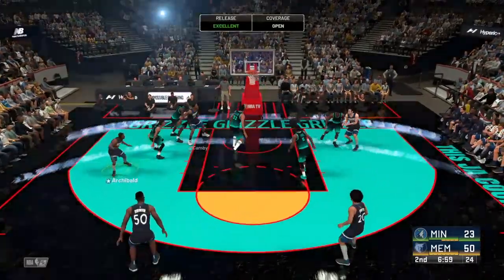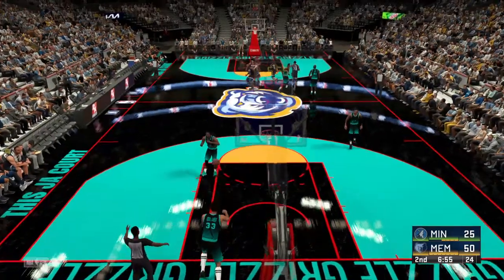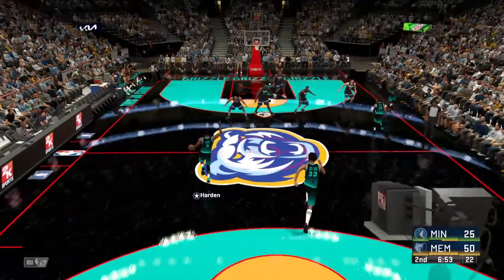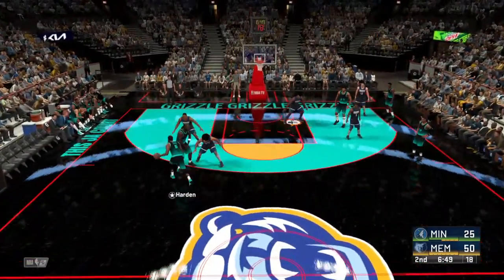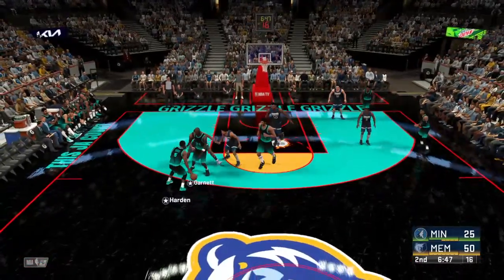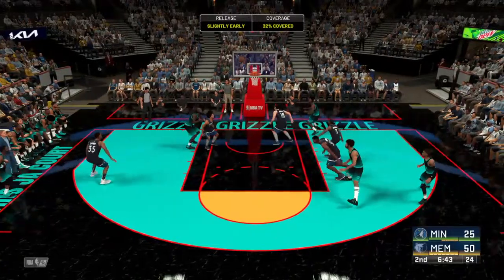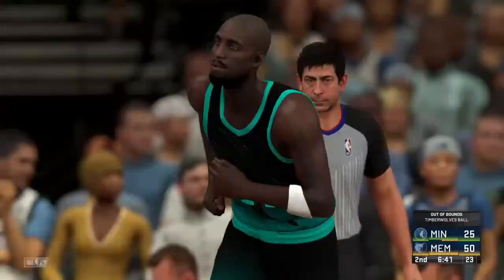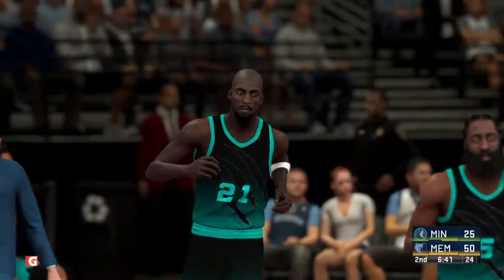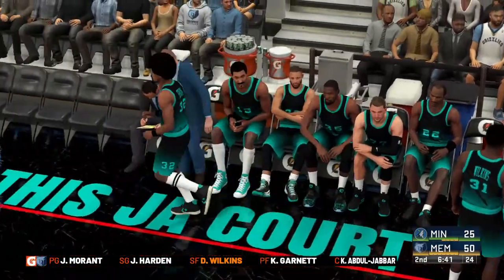Memphis on D, and he gets the bucket. Now here's Harden. Pass to Garnett. Back to Harden. Goes up on the wing. And out of bounds. Minnesota will have it. A sloppy turnover. When you're not locked in, you pay the price. The Grizzlies making a switch here. Irving's checked in.